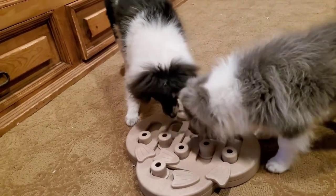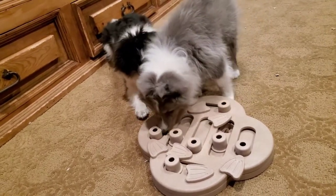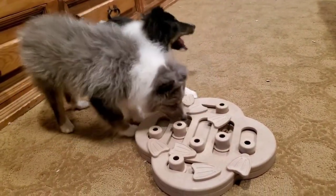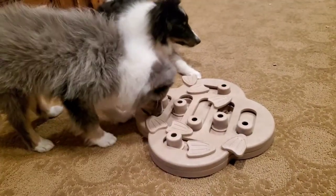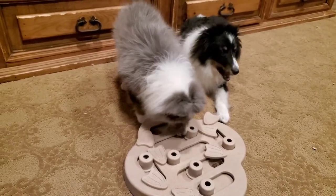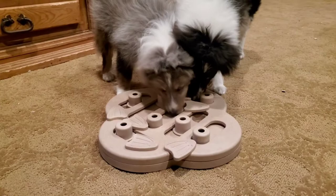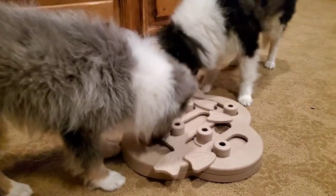Uh-oh. Someone let loose the sniffer. Oh, poor Ollie. You lose all your treats to Jasper. Get it, Jasper. See, look at the little sniffer go. Oh, maybe we'll get you into law enforcement. You can go to the airport and sniff for narcotics. Or treats. Illegal treats that people are bringing across the border. Oh, there we go. Oh, yeah, Jasper's a pro.